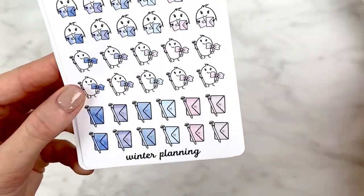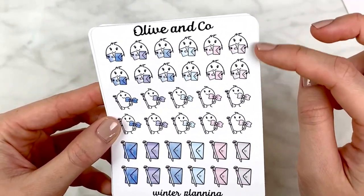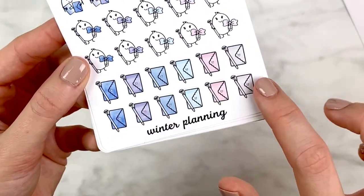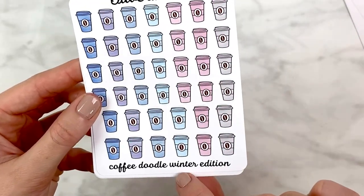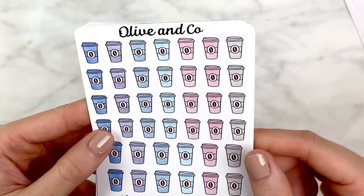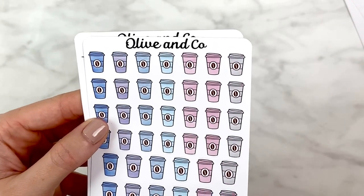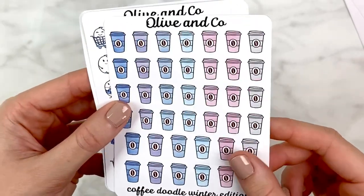And then we have the winter planning with Olive with two planners over here, and then we have the accessories, and then we have the cloud planners, the doodles more. And then we have the coffee doodles. I just really like to use these for maybe Coffee Monday, or just having a drink, or maybe having a meeting. I always love to use these when I'm having a meeting. And I just love that we have some more variety again.